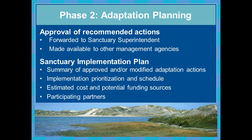From this point, the information will take two different routes. One of those is to make that information available to all of our partners, to all of the management agencies in the region, to encourage them to consider those management strategies and to possibly implement those from their own management agencies.